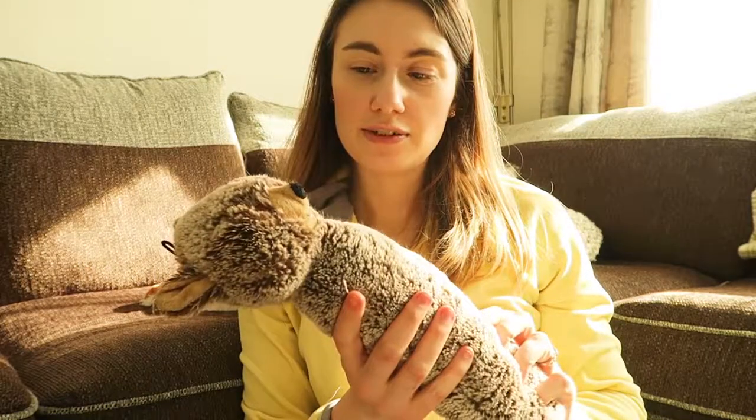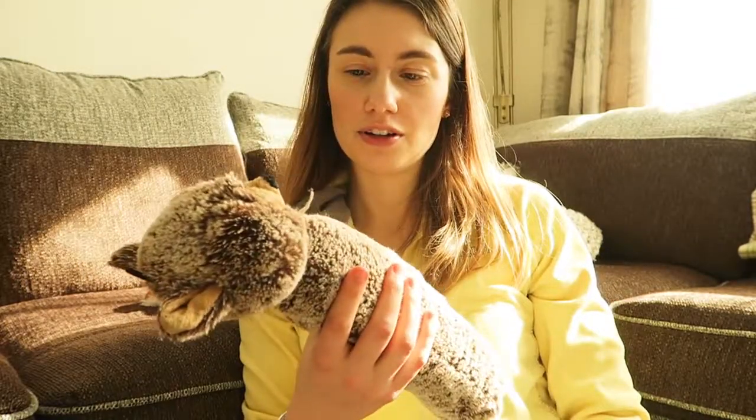This is his favourite toy, which is like a squeaky raccoon. I don't know why he loves it so much. It was the first toy we gave him, so maybe he's just got attached to it.